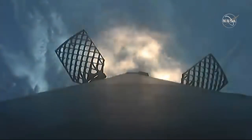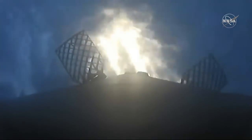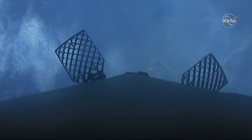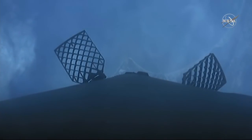You just heard the call out for the stage one entry burn. That'll go for about 10 to 15 seconds. Burn shutdown. At this point, both the boostback burn and the entry burn have been completed, so we're just waiting on that final landing burn coming up in about 10 to 15 seconds. Let's keep an eye on the screen to see if we can see those engines light. It should be coming up in about 10 seconds. FTS is safed.